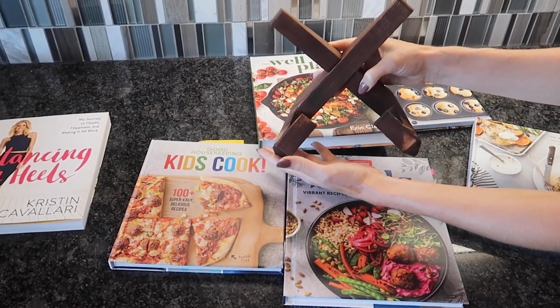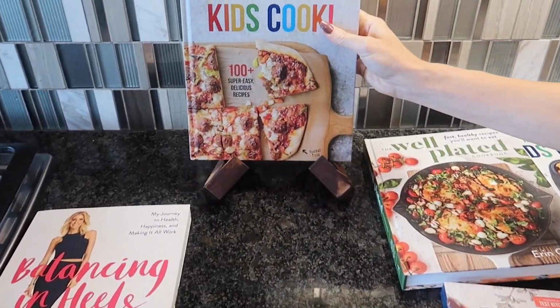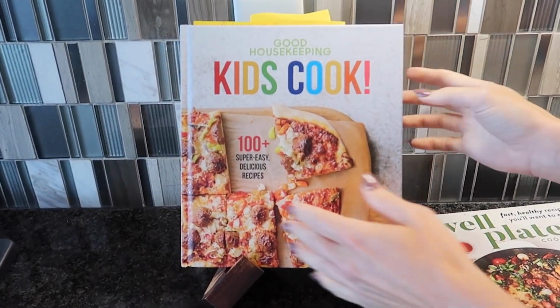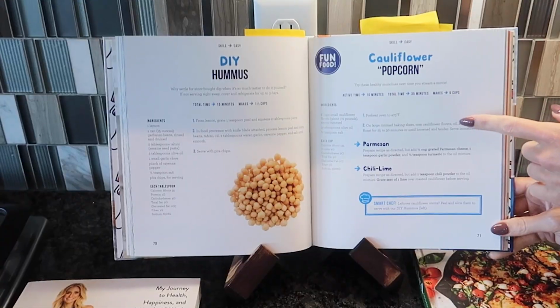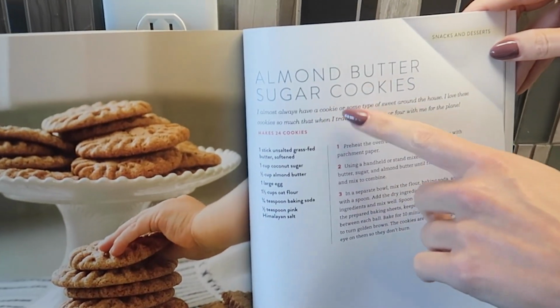I am in love. 2 little pieces right here you would hook together. You can display it right in your kitchen just like so if you want to have a decorative piece, but also it's functional. Cauliflower popcorn, anyone? No, but for real, my daughter and I are going to be making these almond butter sugar cookies.